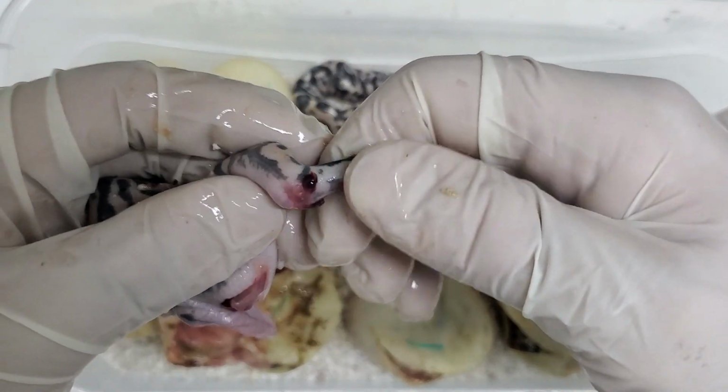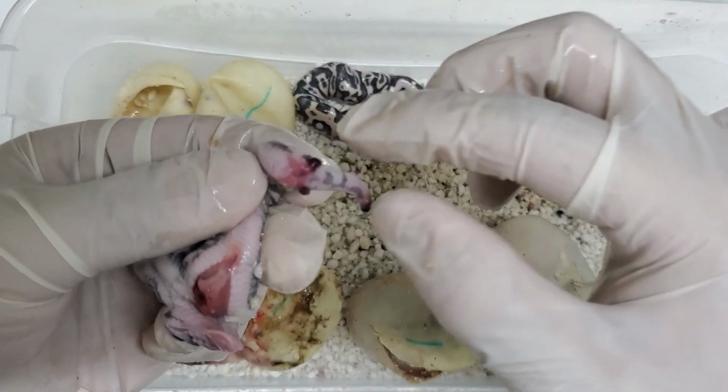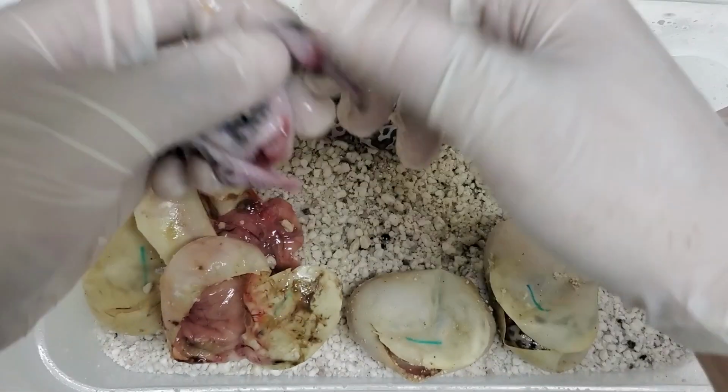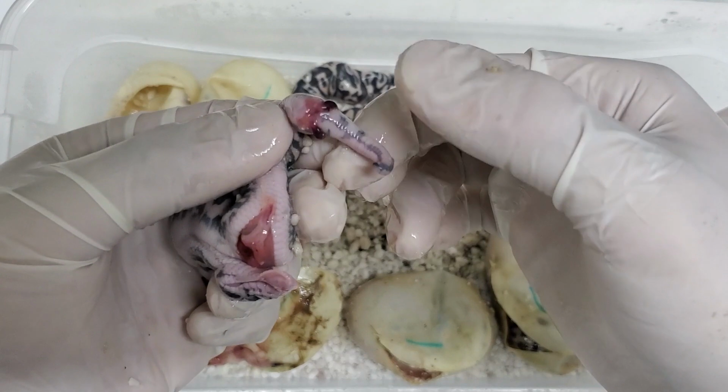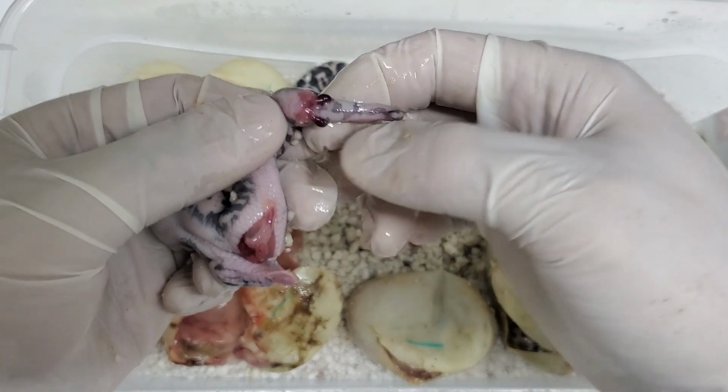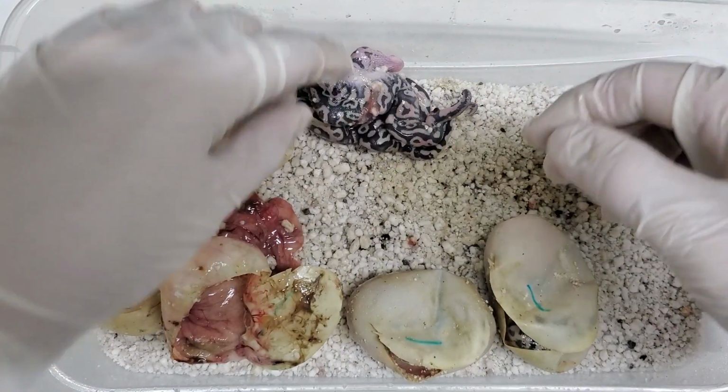Those are its hemipenes. So I guess gender didn't have much to do with which one passed and which one didn't. So we got two hemipenes. If you can see, they're actually protruding out. It doesn't even have the muscles to pull them in. Very sad.